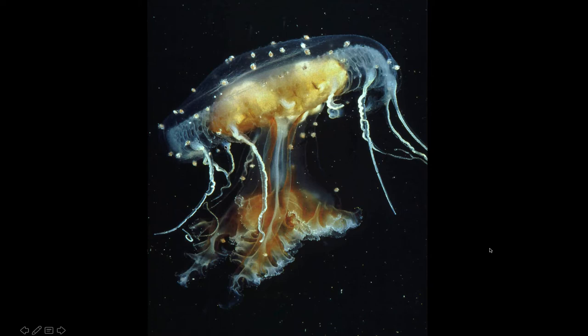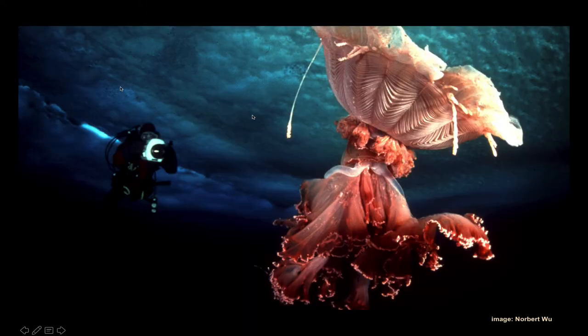All kinds of wonderful diversity underneath the ice. So this is a jellyfish. And then these are some parasitic copepods that are in turn eating it. Really crazy cool shapes and things like that going on under the ice. All kinds of wonderful invertebrates.